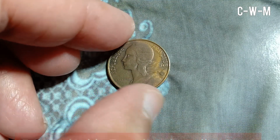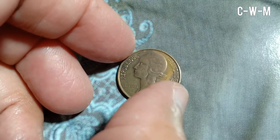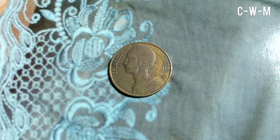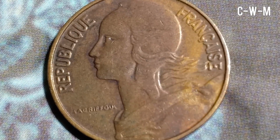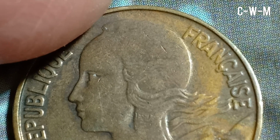In this video, I will tell you about a rare French coin, the 10 centimes Marianne coin, and it was issued in 1963. Well, the diameter of the coin is 20 millimeters, weight is 0.3 gram, and shape is round. Orientation is coin alignment upside down.